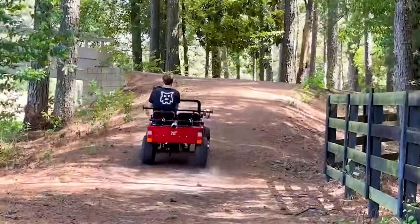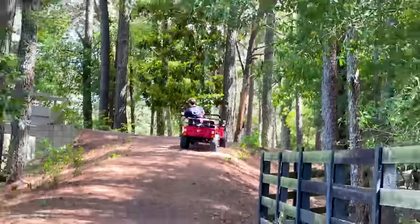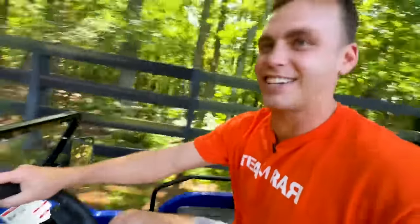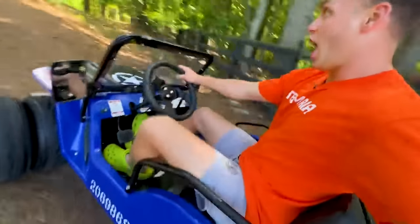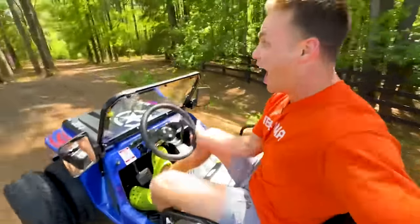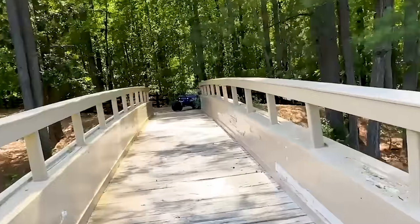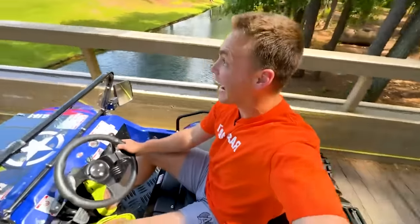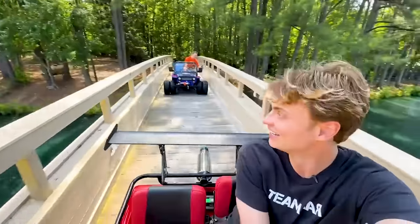No way. All right. I got you, Carter. Wait, are my tires gonna fit through there? Uh-oh. Barely might not fit. Oh! It's working! This is sick! We got an inch on either side.